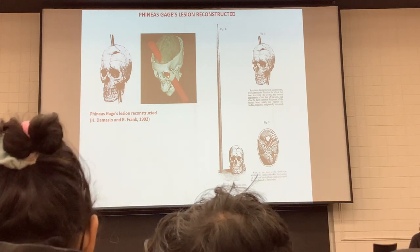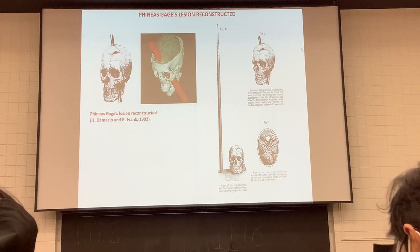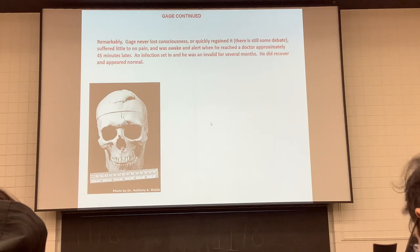It went up through his orbit, and look where it went, right into that prefrontal cortex, and then out his skull on the other side. And there's the rod. They actually have the rod and his skull. I don't know if it's on display or not, but I know it's there.